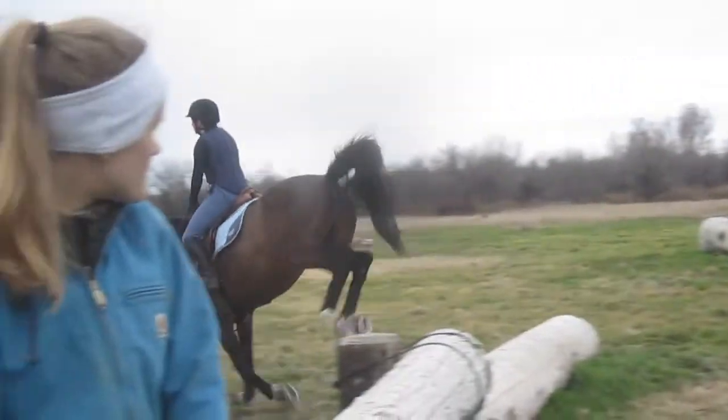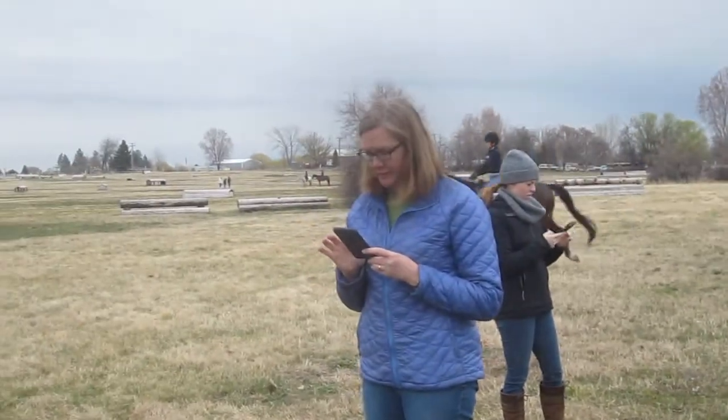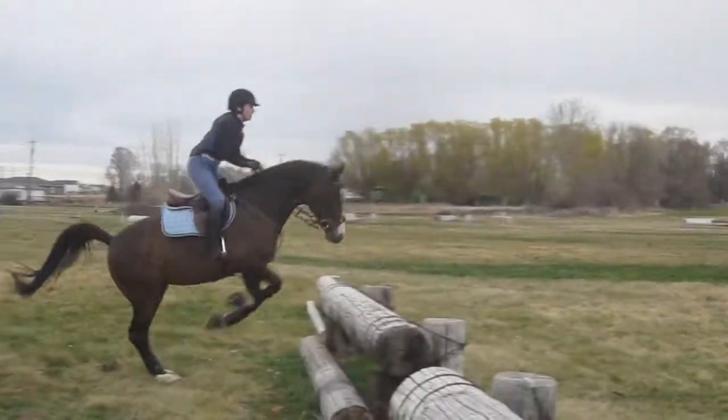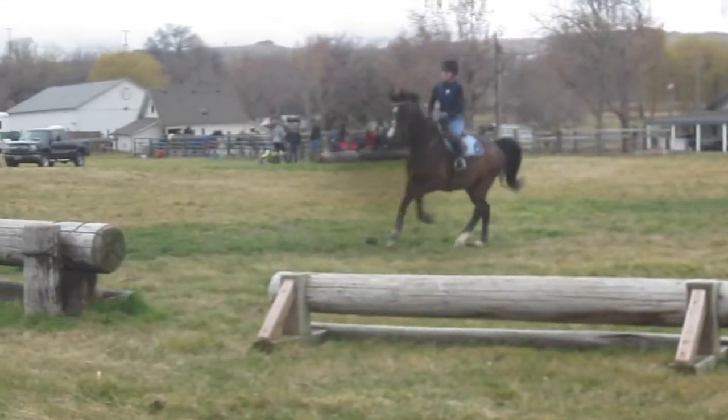This was just our first little warm-up jump. He was actually really brave and good to it. And for my show jump position, you can see he's just a little sassy. He just was having some opinions, which is totally fine. Okay, now we jumped over a little bit bigger fence, and you can see I'm really trying to keep my body back, which is not how I usually ride and how I usually should ride.